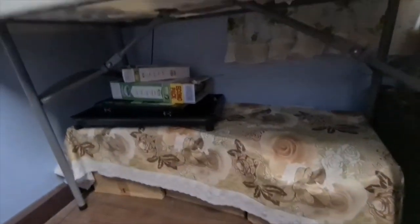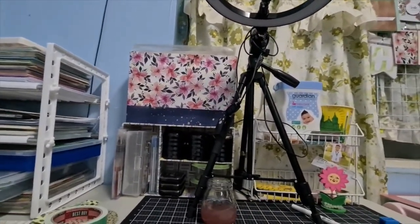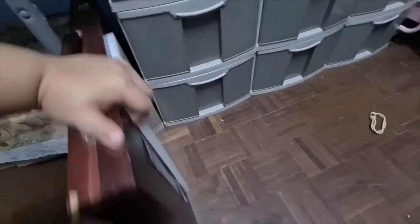Okay, so here at the bottom are boxes of alcohol and cereal boxes. So I love to keep cereal boxes because I use them to organize my stuff. Like that box right there is a cereal box, and I just covered it with washi tape, and it's very pretty. Okay, so this is, I think a lot of you already saw this. This is like my art material and stuff. I just put it there at the side.